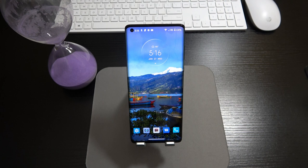So stay tuned. A lot more content coming. And that's all I got, ladies and gents, for the Motorola Edge Plus.